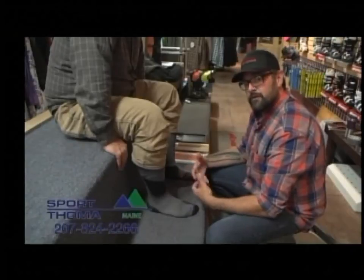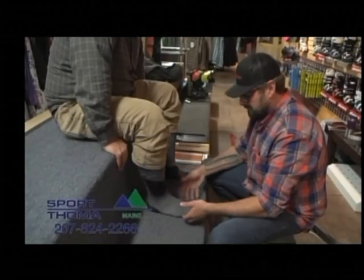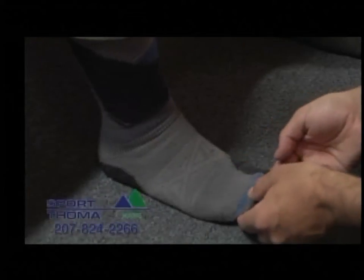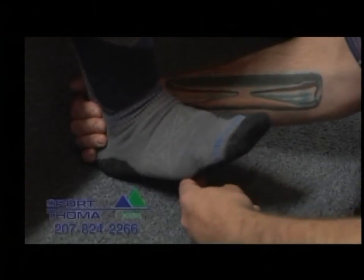to check mobility of his foot and ankle. There's a lot of things biomechanically that can affect the fit of the ski boot. Whether your arch is mobile or rigid, how much dorsiflexion you have in your ankle, all of those things can definitely affect the way that a boot fits your foot.